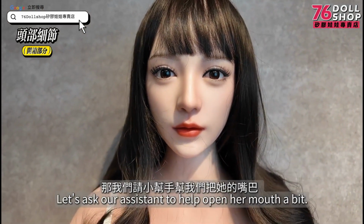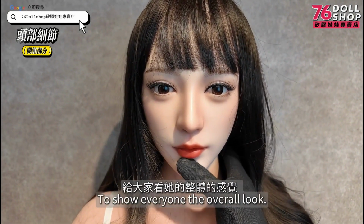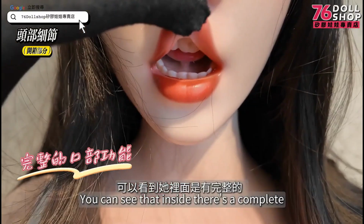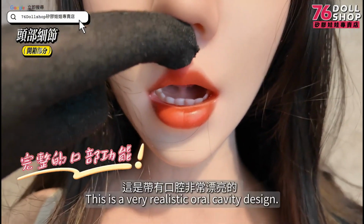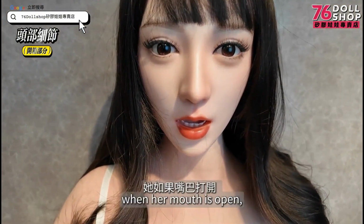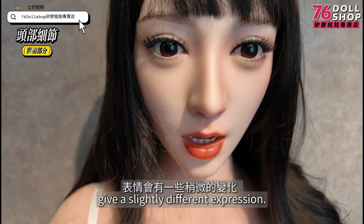Let's ask our assistant to help open her mouth a bit. Just pull it down slightly to show everyone the overall look. You can reveal the full set of teeth. You can see that inside there's a complete tongue structure as well, and also the full set of teeth. This is a very realistic oral cavity design, as you can see when her mouth is open. Actually, her facial makeup and overall effect give a slightly different expression.